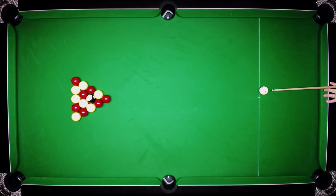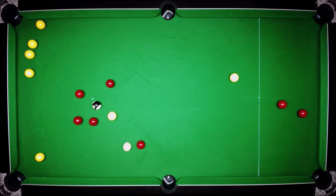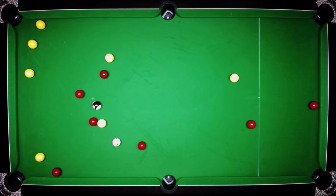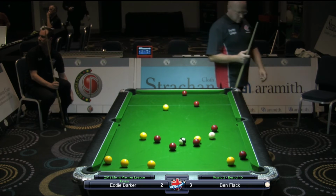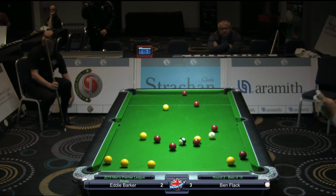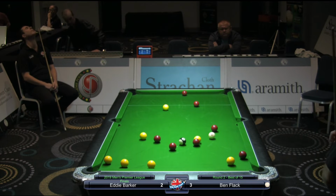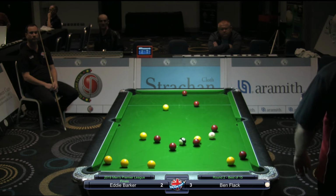So Ben Flack to break off in frame 6. The balls are racked a bit better than the last frame, although the outcome's still the same. Dry break, and a dry break with everything split up pretty well. Only one cluster to speak of, the one to the right of the black. Other than that, the yellows are in pretty accessible spots.